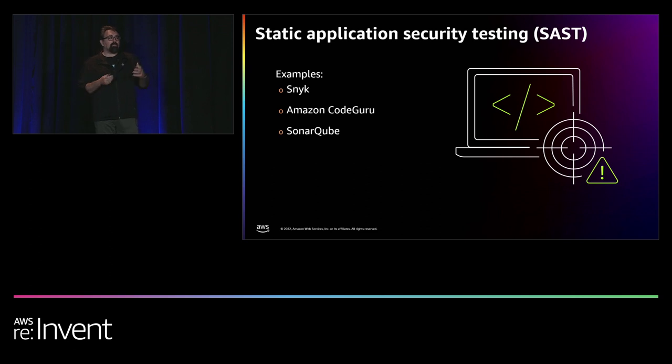But the idea here is you have your code base. You should be going through at regular intervals and scanning that code base for these vulnerabilities, because new vulnerabilities appear every day, and our knowledge of those vulnerabilities adjusts and adapts every day. And we've got solutions like Snyk, SonarQube is probably one that most of you are familiar with, but also we've got Amazon CodeGuru, which has a lot of value across multiple stages of your build, but it'll also scan your application at regular intervals or in pull requests for known vulnerabilities as well.